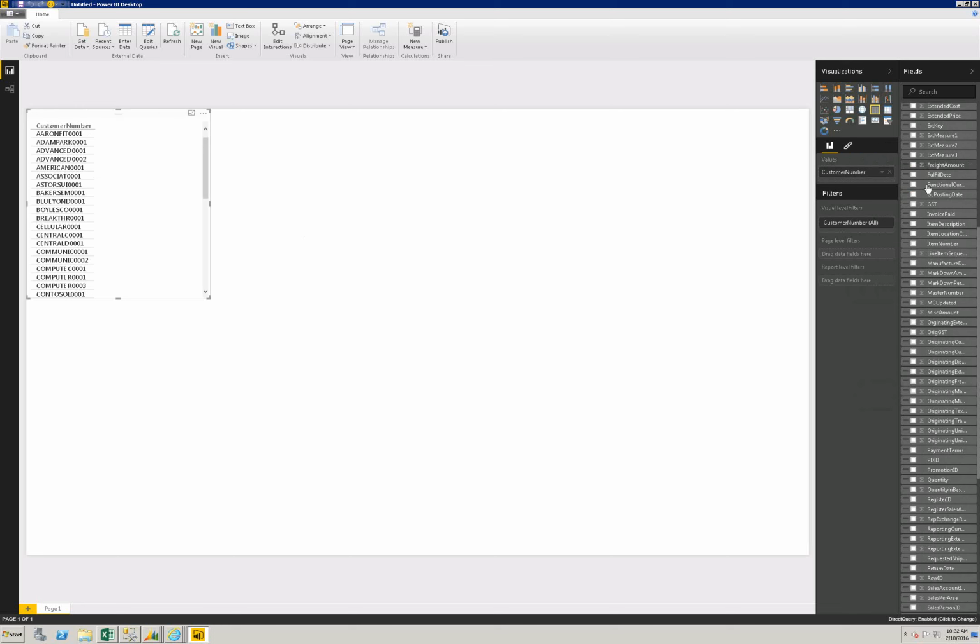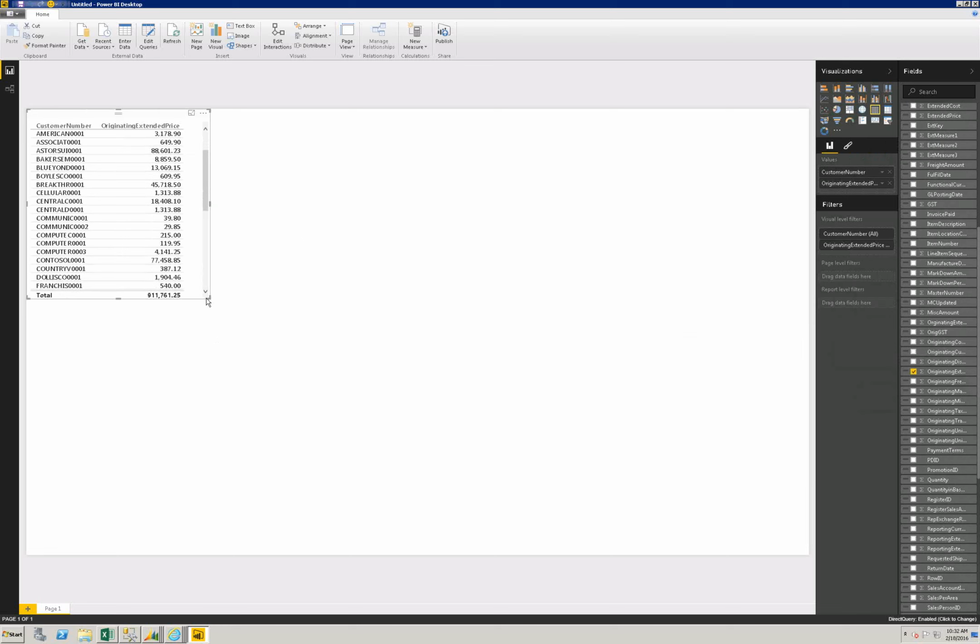Let's see, originating... let's use the stock cost, let's see, originating extended price. So this will show me basically how much they've been spending on these things. Now, the one thing I also want to show is if we create something that we like, that we want people to use, you can now publish them up to powerbi.com as well.